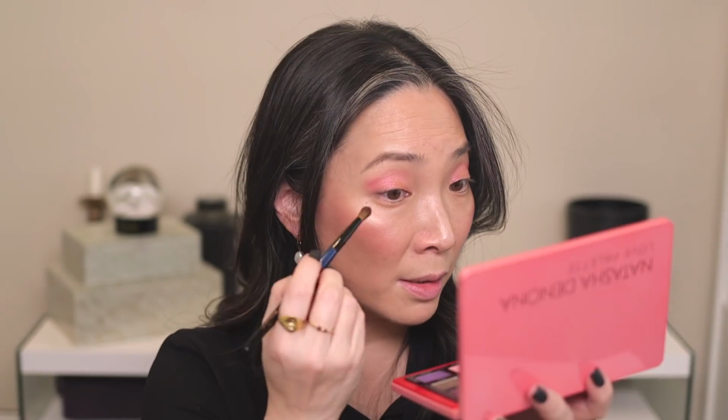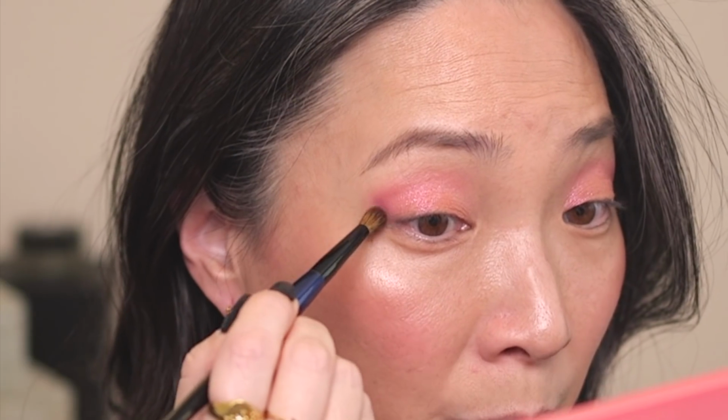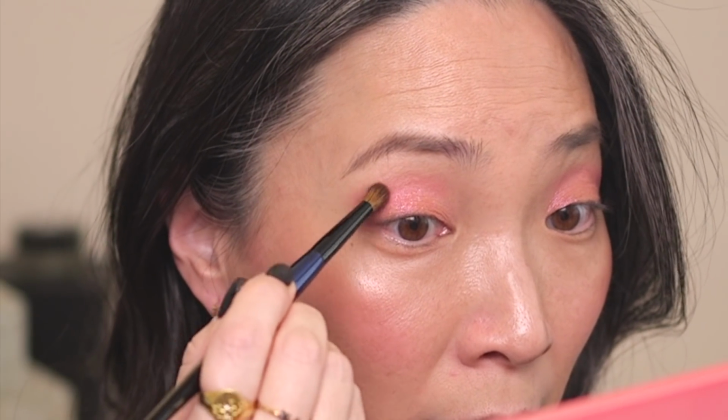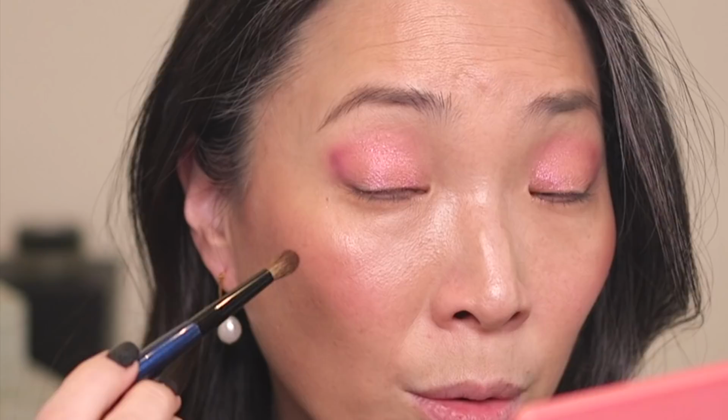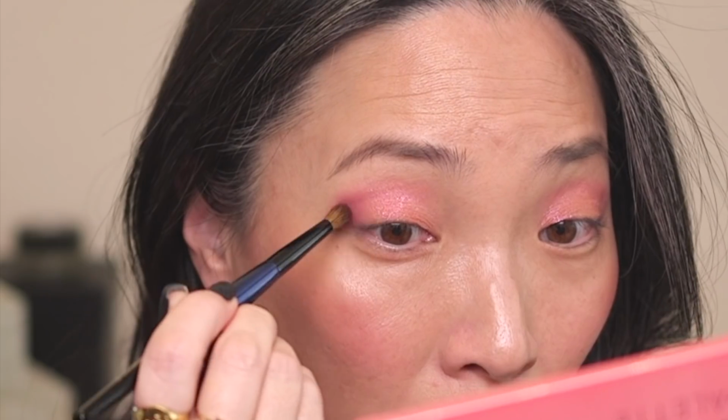This brush happens to pick up a lot of product despite how little it is, but it is a small but mighty brush. And I'm just gonna press that into the outer corner there. Oh, I think purple was a good call.